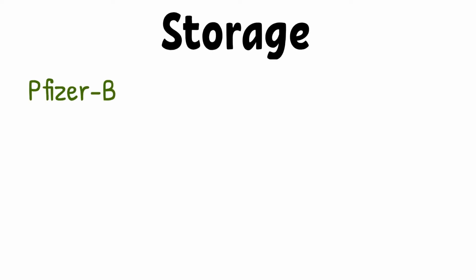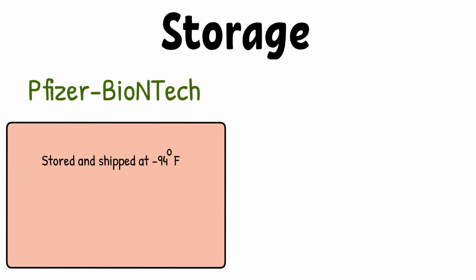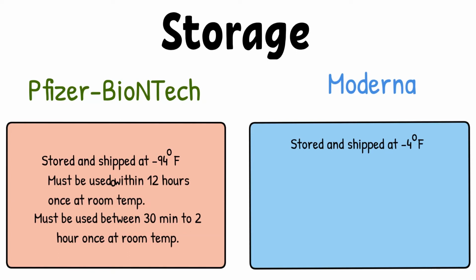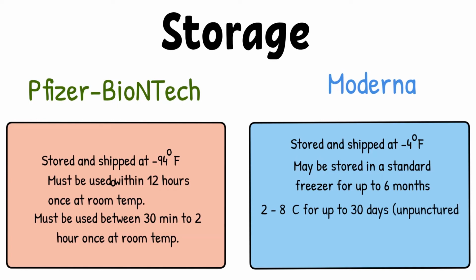Storage. For Pfizer, the vaccine needs to be stored and shipped at -94 Fahrenheit. It may be kept at 4 degrees Celsius for up to 5 days, and the vaccine must be used between 30 minutes to 2 hours once it has reached room temperature. For Moderna, it can be stored and shipped at -4 degrees Fahrenheit, may be stored in a standard freezer for up to 6 months, and may be kept at 2 to 8 degrees Celsius for up to 30 days. It must be used within 12 hours once it has reached room temperature. So you can see that there are some differences in the storage requirements between the two vaccines.